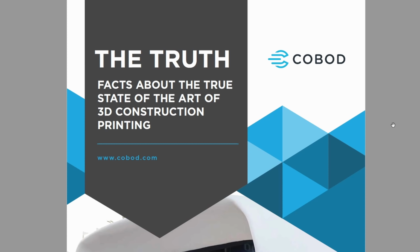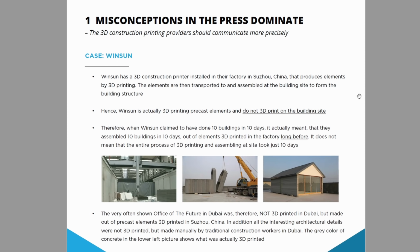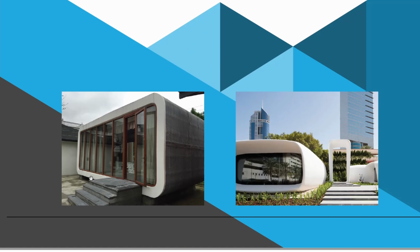In 2019, Cobod released a white paper titled The Truth, Facts About the True State of the Art of 3D Construction Printing. They tackled the misconceptions in the press, like the Office of the Future in Dubai, which was actually made of precast elements printed in China. All the interesting architectural details were not 3D printed, but made manually.